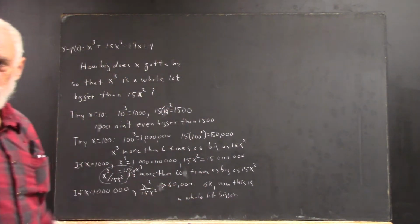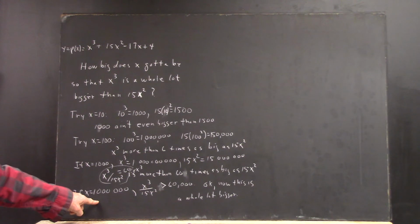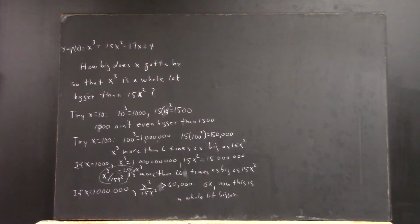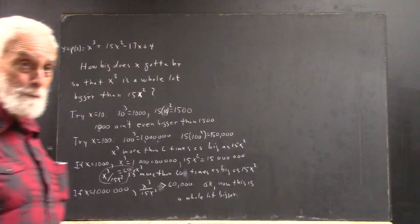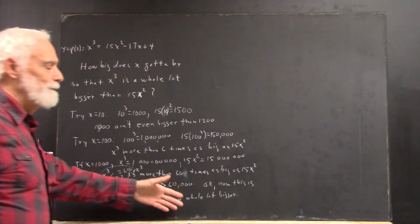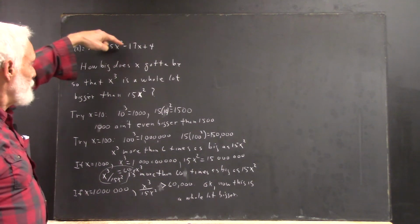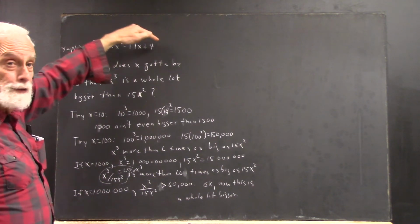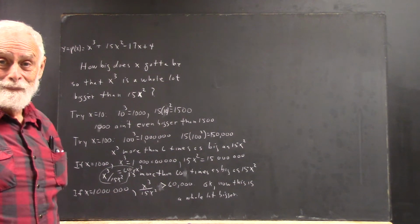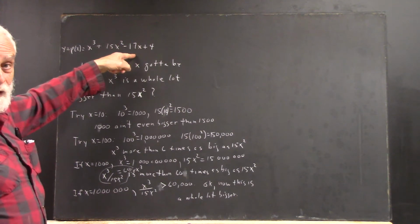And if you don't think it's a whole lot bigger, you can make up a number here that makes it a whole lot bigger. You decide how big a whole lot bigger gotta be, and you can make it happen, right? Anything's possible. Okay? Make sense? Okay. And I'm not going to write it down, but it should be pretty clear that it's also going to be a whole lot bigger than 17x, right? Okay? If it's a whole lot bigger than 15x squared, it's a whole lot bigger than 17x. Okay?